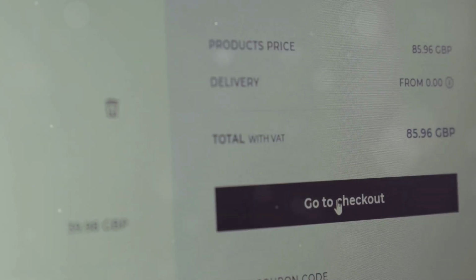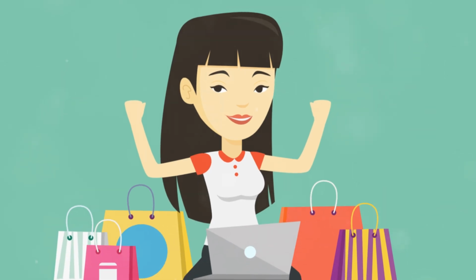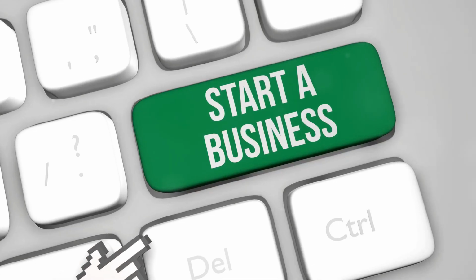Go get them. You've got this. Selling on Amazon is a journey. It takes effort, but it's worth it. Remember to do your research. Price your products right. And always, always keep your customers happy. Now go make some money.